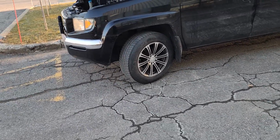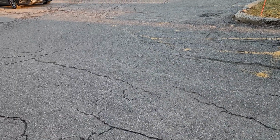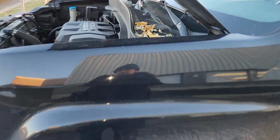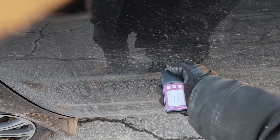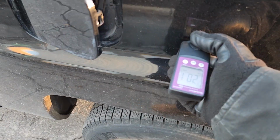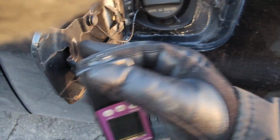So actually, let's do the paint thickness here instead of taking pictures later. I'll be right back. Okay, there we are. I'm just sampling different panels. This one is much thicker, as you can see, it's about 200. This measurement is in micrometers. And then this is original.